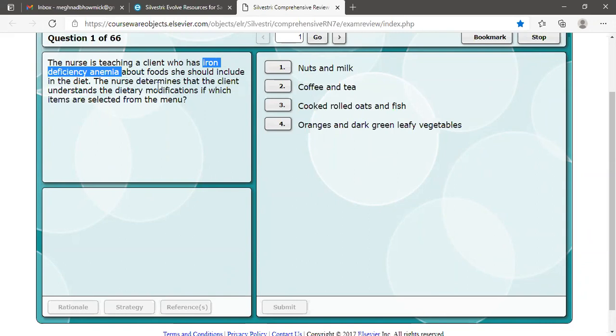The nurse determines that the client understands the dietary modification if which item is selected for iron deficiency anemia. So, for the maturation of red blood cells, the body requires iron, vitamin B12, and folic acid to synthesize complete mature red blood cells. So increasing the intake of iron-containing food, vitamin B12-containing food, or folic acid-containing food is super important to prevent anemia, particularly iron deficiency anemia.